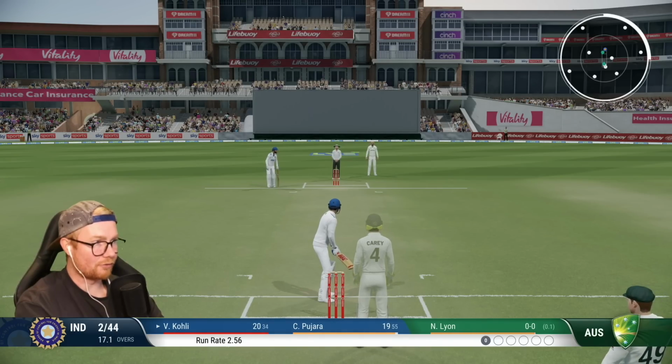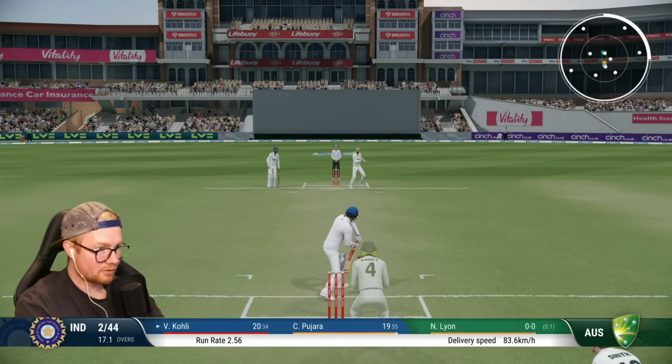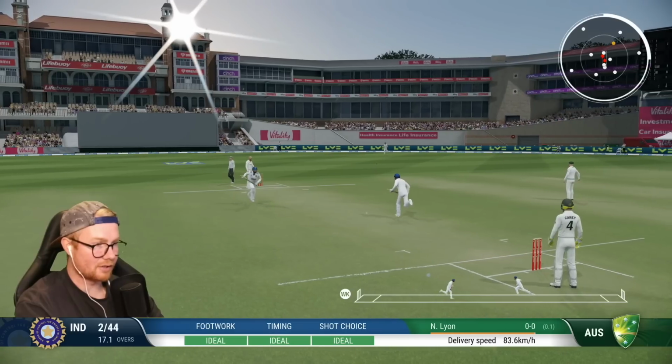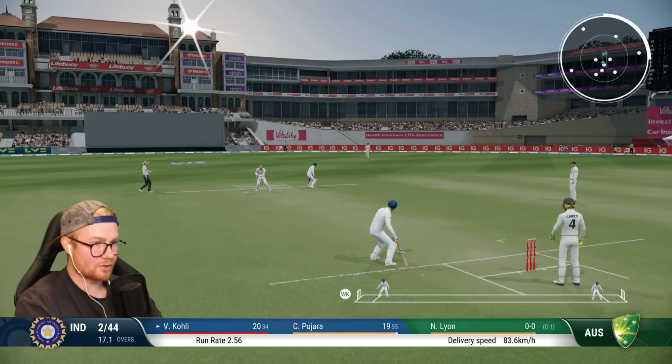And now all of a sudden I've got 4 fielders out on the boundary. What? Why would they do this? I don't know. Doesn't make sense. Anyway, gentle push out to long off for a single. Moving on to 21 now.